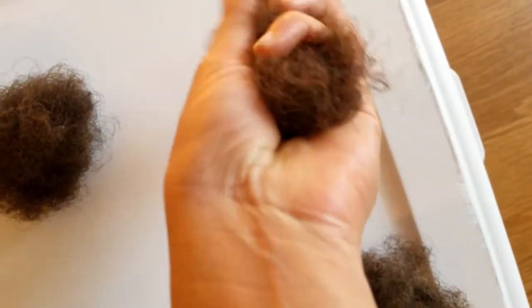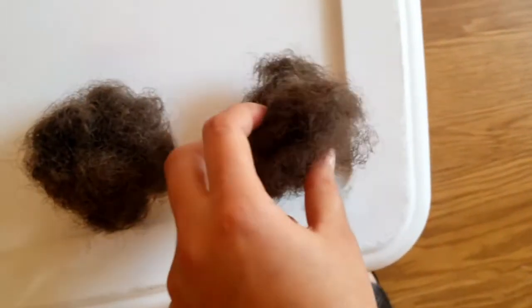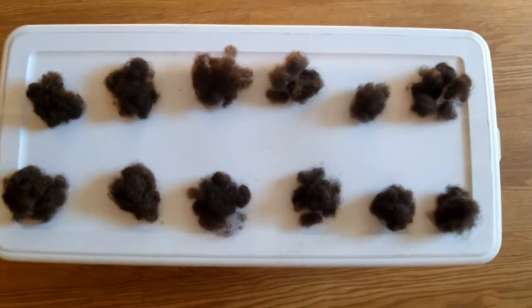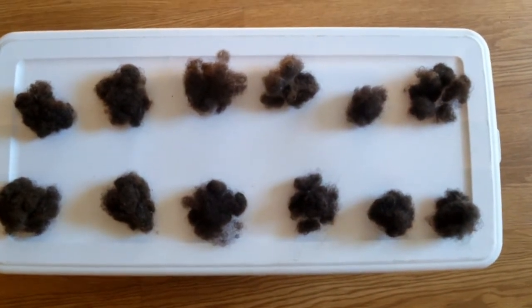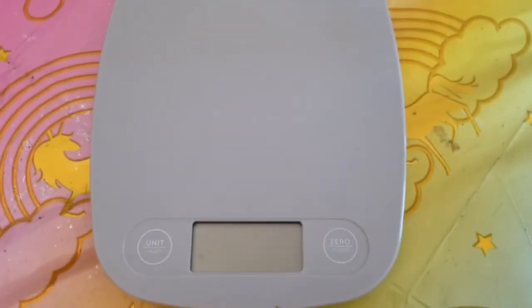So this is about what my shed hair looks like when I completely crumple it in my hand, but then it kind of spreads back out because curly hair. And I actually lost one of my hairballs. I don't know what happened to it. My husband probably threw it away. So I went ahead and kept the hair from January of this year in 2021 to make up for 1 full year or 12 months of shedding.